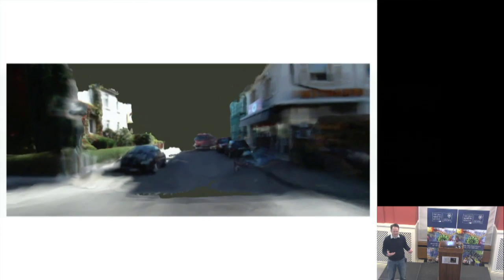Based on similar methods, but in this case vision only, we can come up with city-scale reproductions, 3D models of what the world looks like. For all intents and purposes for us, these are the sort of maps that we talk about. So that's the representation of the world that we deal with.